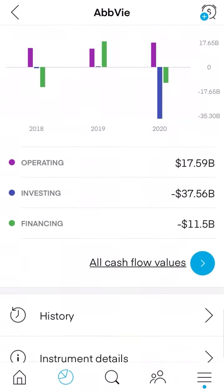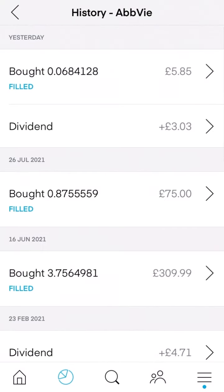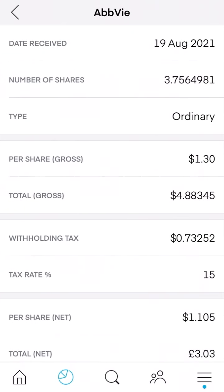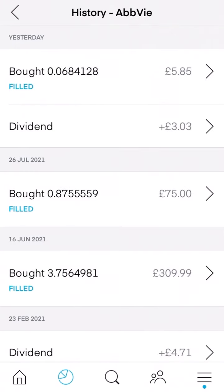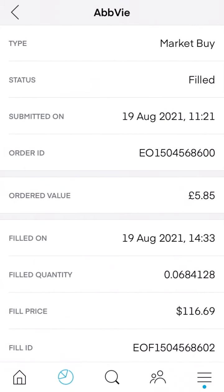If we scroll down to the history, ABBV is a company I received a dividend for this week. It was on the 19th of August, and I received £3.03. It was technically $1.30 per share, but with the withholding tax taken off, that's what it left me at. So I swiftly invested £5.85 back into ABBV, a bit more because I had some extra cash in the portfolio, just to try and get that compounding going.